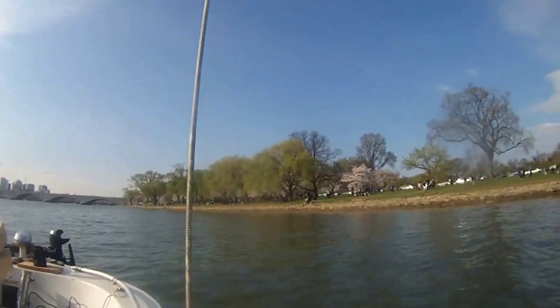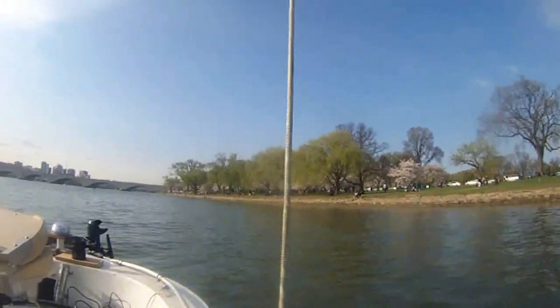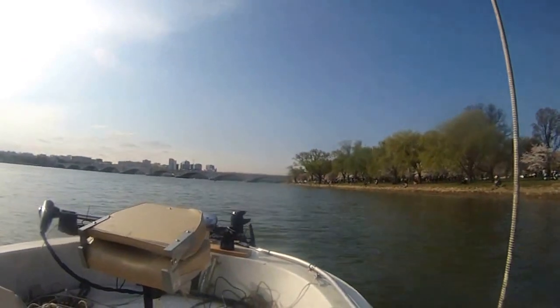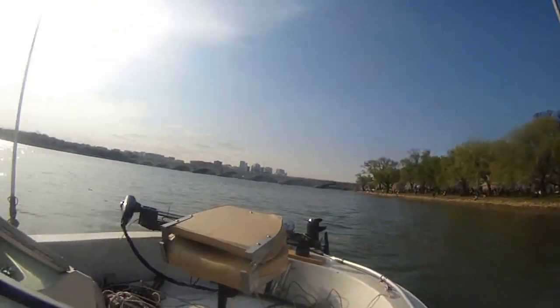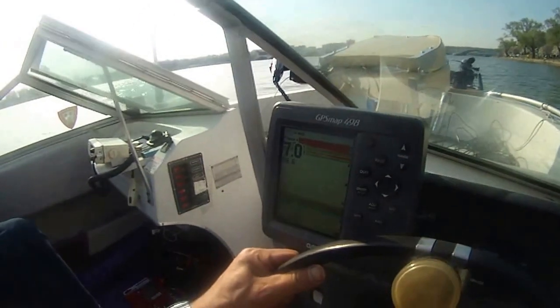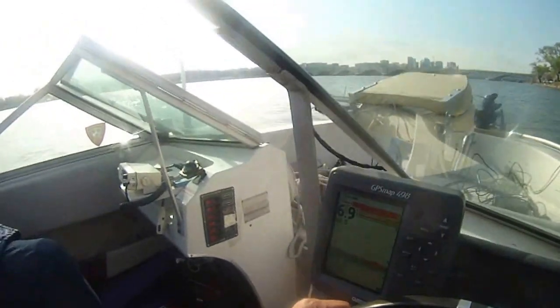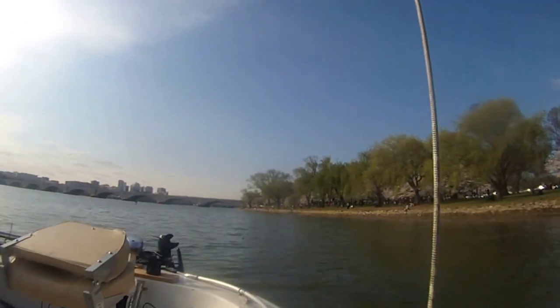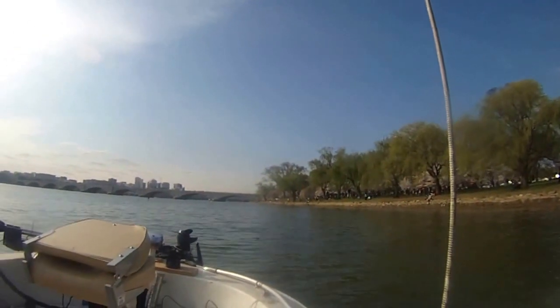Some more views of the beautiful DC cherry blossom. Driving along the Potomac River at a depth of about 7 feet. Water temperature is about 56.6 degrees. You can see the beautiful trees in front of me and the cherry blossoms. It's so beautiful.